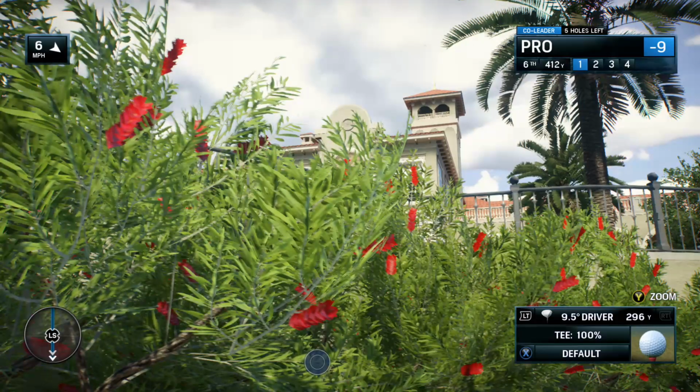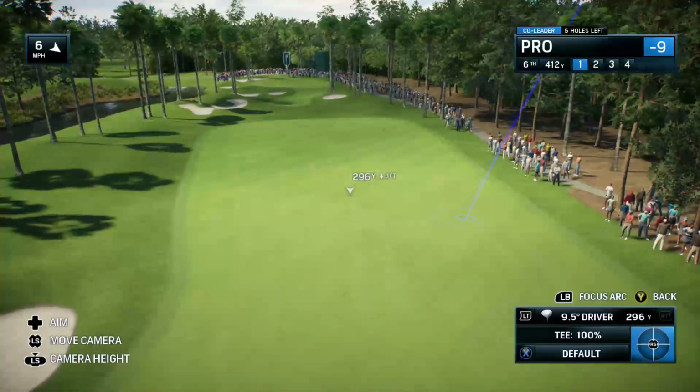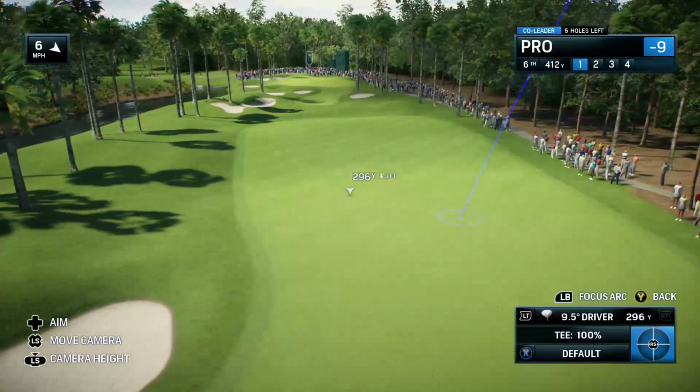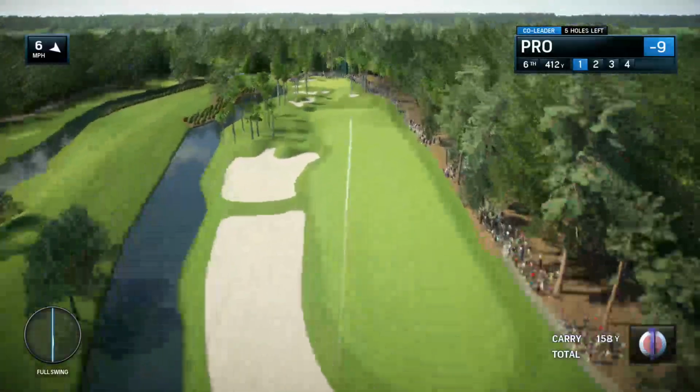Frank, what are the players facing here at the 6th, a 393-yard par 4? Ideally, you just want to hit that ball about 250 yards. It's going to leave you a shot of about 140 yards in. Then the green looks quite big because you're far enough back that those palm trees don't become a problem.